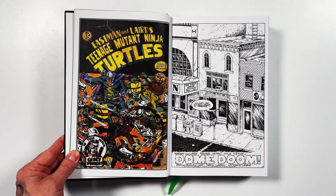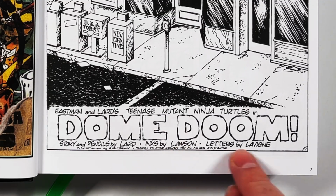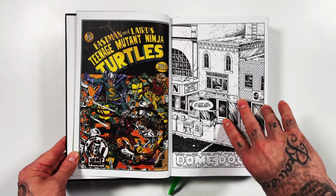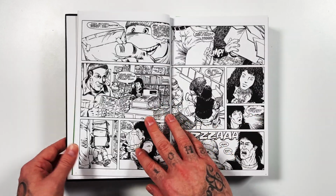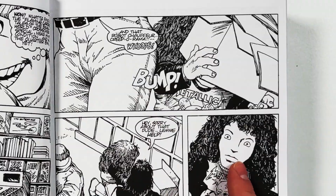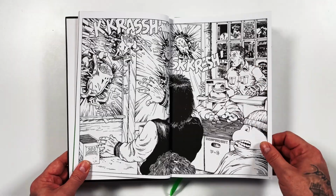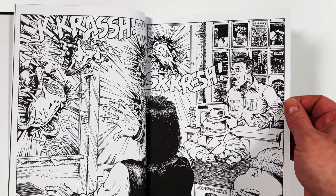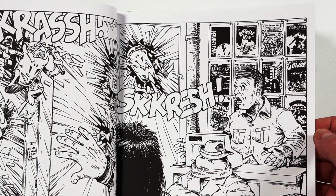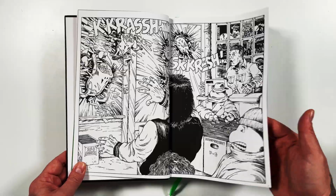Here we have issue 15, and this one is by Peter Laird, inks by Lawson, letters by Steve Levine. Kind of a wacky cover, superhero cover. It starts off in a comic book store. We even get a Daredevil reference up here. Casey bumps into this weird little guy, as he describes it, and we get some aliens that bust through the windows at the LCS. And check out the comics on the wall. You got the Watchmen, Cerebus, G.I. Joe. So the Turtles are undercover, even though they have green skin, with Casey in the comic book shop.